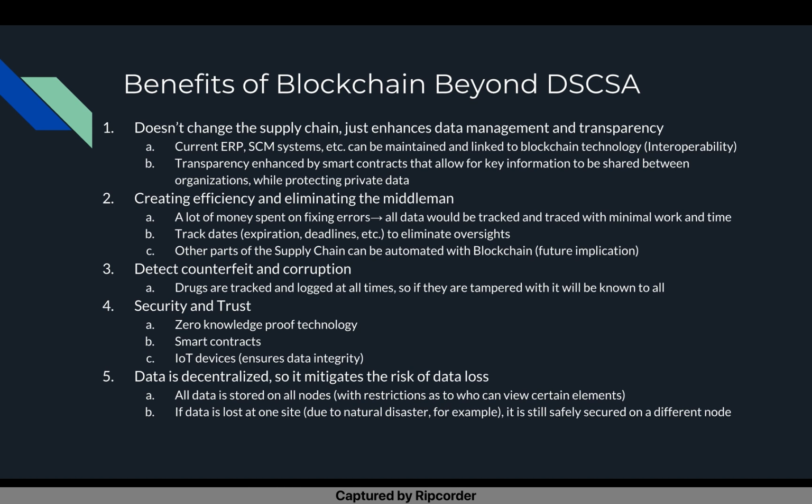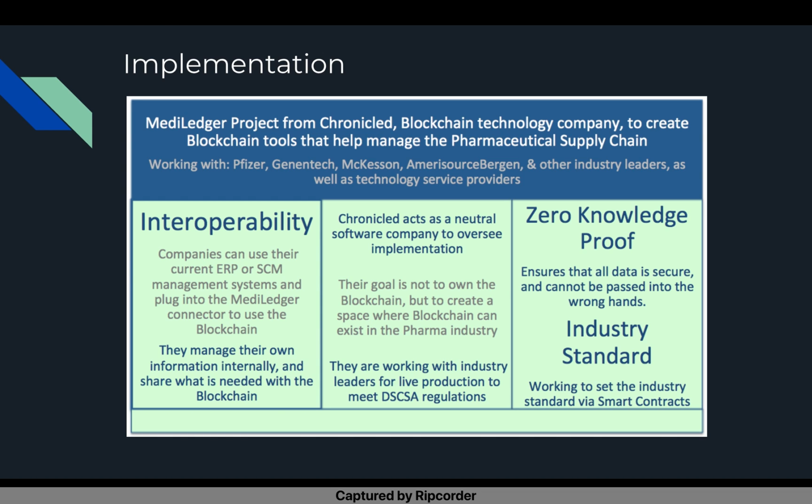So if one node is lost from a natural disaster or for some reason, it's also all stored on all the other nodes, so there's no way that you could lose all of your data unless every single node was lost, which is not something that would probably happen. So implementation is being done.